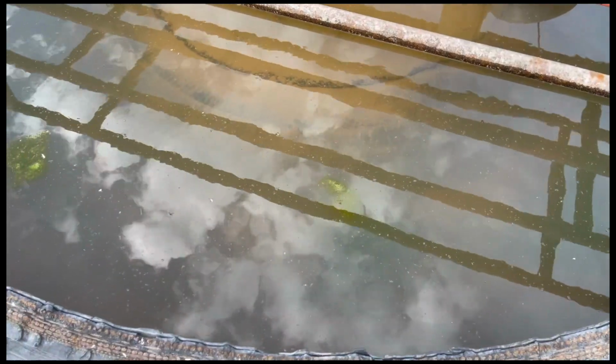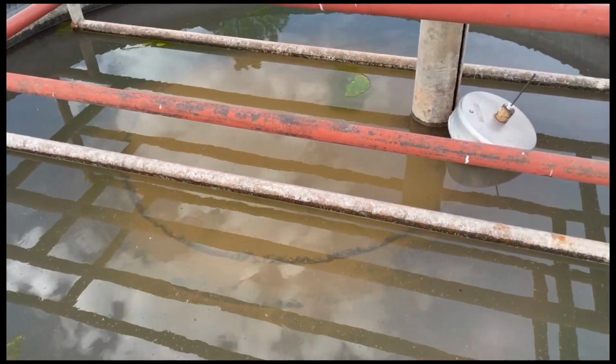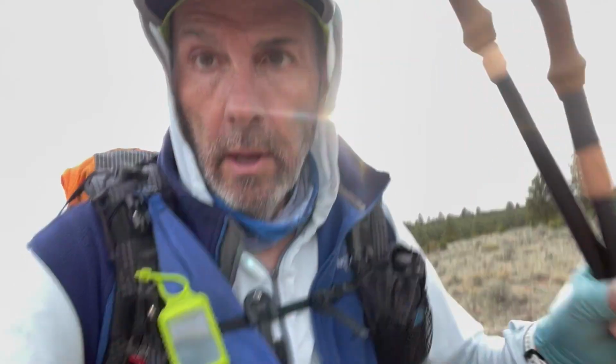So this is the trough at 569. Pretty murky. Leaving the water trough, boy, that MSR Guardian, the water filter I bought, saved us. Terrible water. So it's 6:30 and we're going to walk about 2 more miles just to try to get some miles in for the day. That'll be about 19 then.